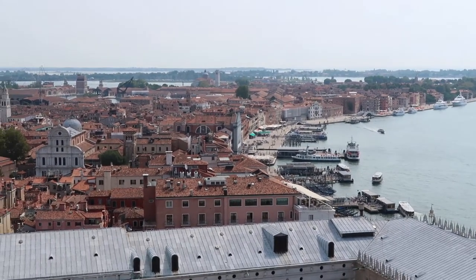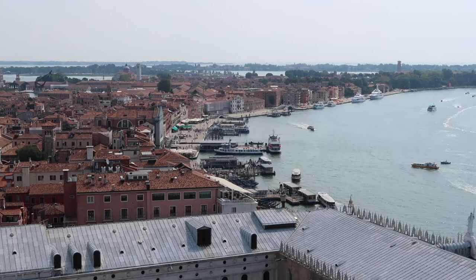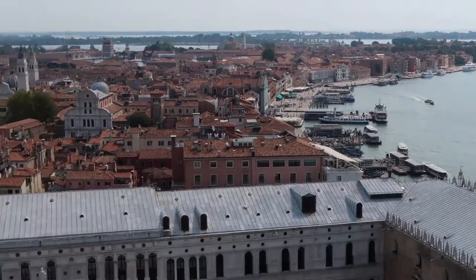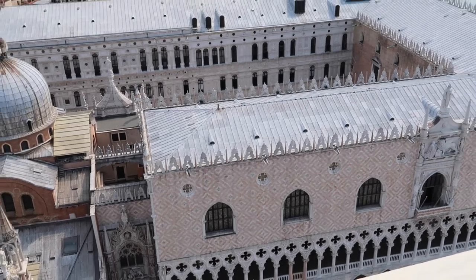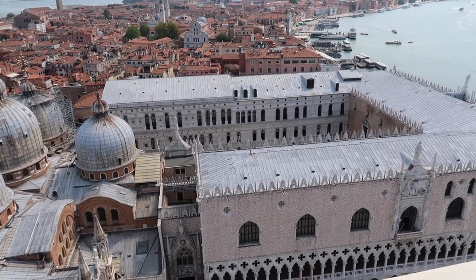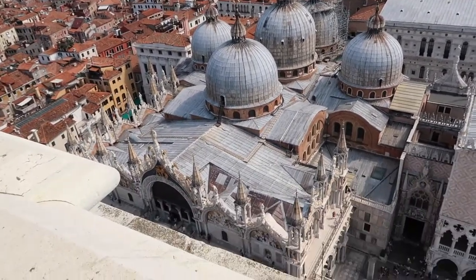And just down the front, you can see all of the larger yachts docking up. A lot of people disembarking from one of the airport boats. Just down here in front of us, this is effectively a palace that you can go in and have a look around. And we've got a few museums in St. Mark's Square. So that's pretty much everything that we've seen.